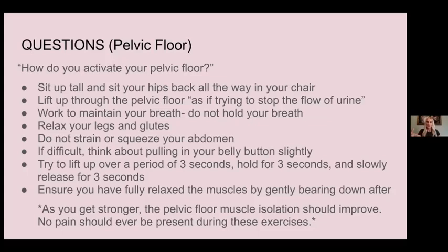So you're working to maintain your breath. You're not holding your breath. Your legs and your glutes are going to want to help you. You're going to potentially feel everything squeeze if those muscles are weak or if you're not familiar with activating them as much. So we're going to work to relax those as you go. We want to get a more isolated contraction.